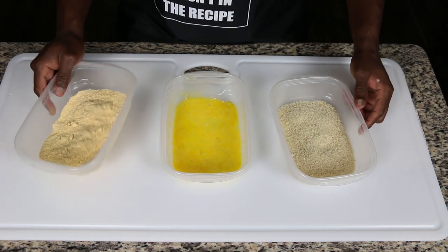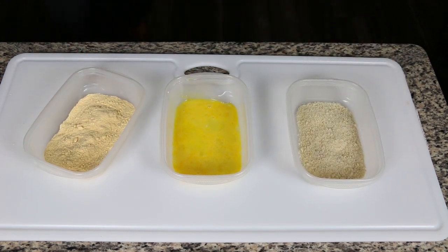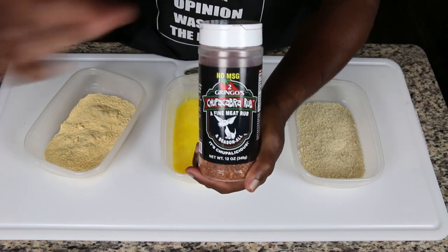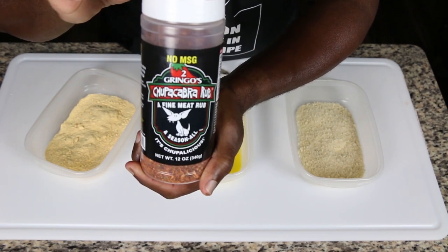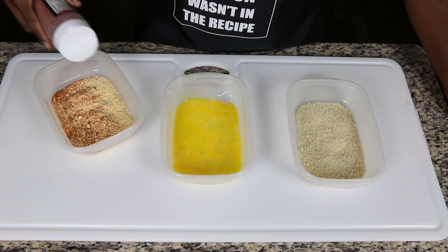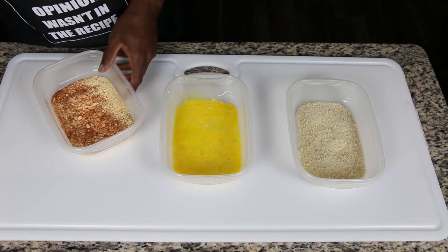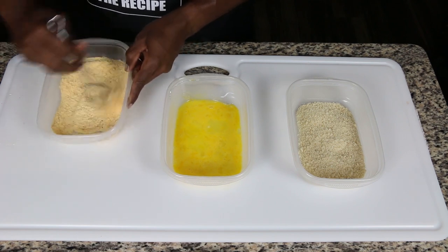So there you go, y'all. You have your flour mix, egg batter, panko breadcrumbs, okay? Also, to spice it up a little bit, I'm gonna use this Chupacabra seasoning. Y'all know that Mexican dog that be stealing babies? Well, apparently he got his own seasoning, right? So this is kind of spiced up a little bit. We're gonna put a little tad into our flour mix here. Bam! Okay. We'll just kind of stir it up a little bit. There we go.